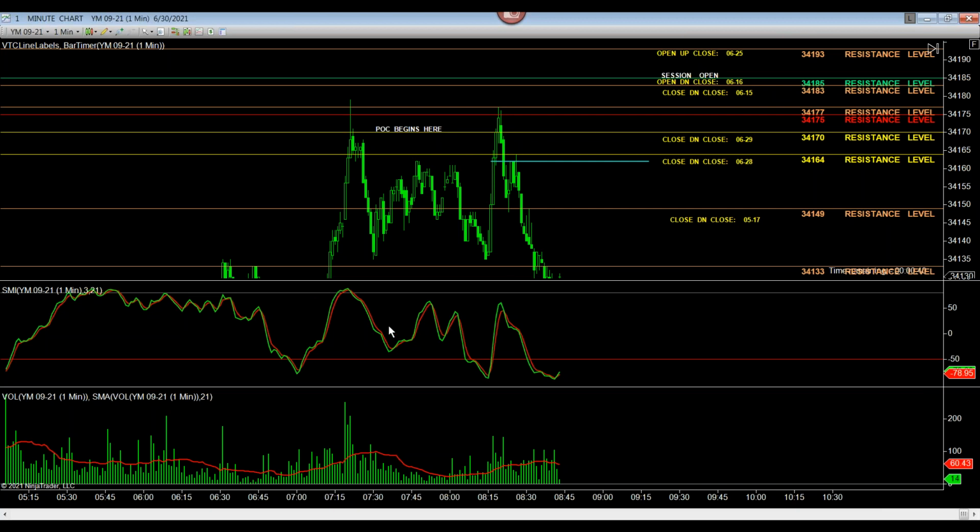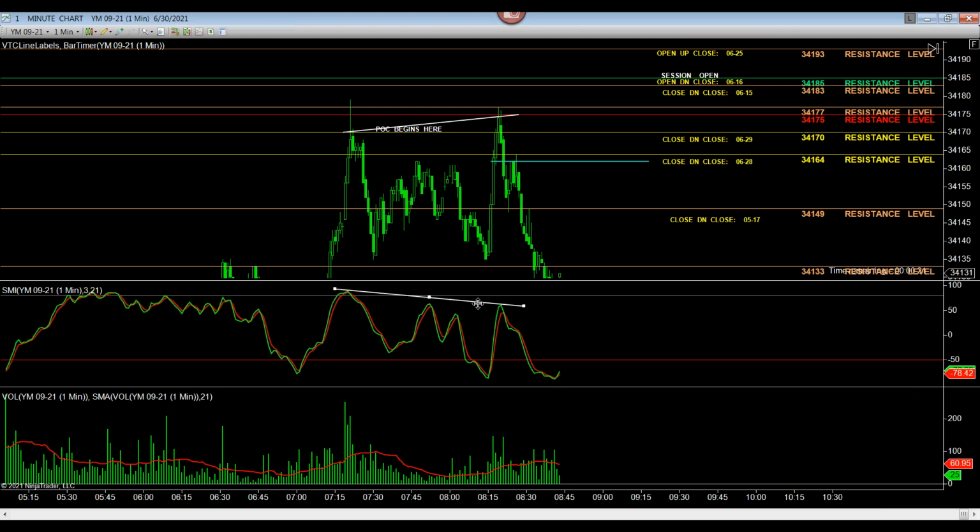But in this particular juncture, a major negative divergence as compared to the prices on the SMI indicator from here to here versus a price-based indicator saying there are higher probabilities of sell-off in play. Now, this is only one example of what we're talking about here. So let's take a look at some of the other indicators that we follow here.